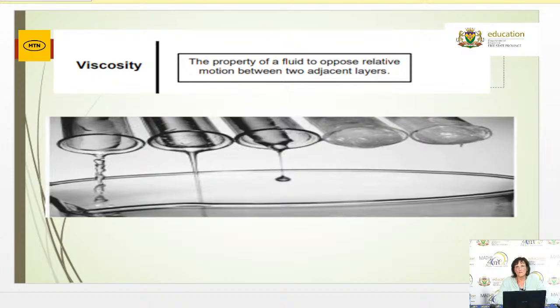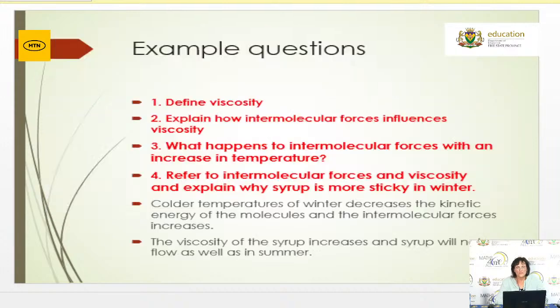Now, when we heat syrup, for example, it flows much easier out of a bottle, while in the winter, it's difficult to squeeze syrup out of a bottle. Viscosity of liquids decreases with increasing temperature, while that of gases increases with an increase in temperature. They can ask you to define viscosity, or to explain this in terms of the intermolecular forces with an increase in temperature. And then a question like, refer to the intermolecular forces and viscosity and explain why syrup is more sticky in winter. And then your answer will be something like this.